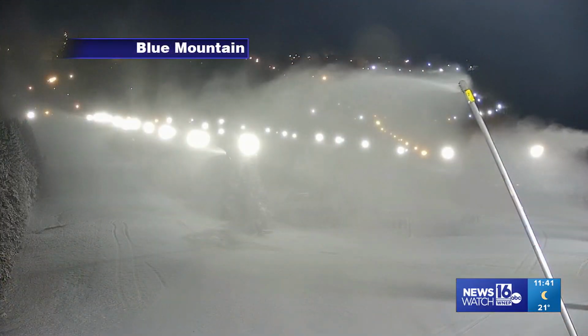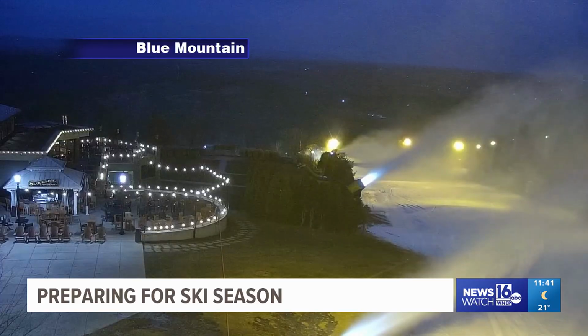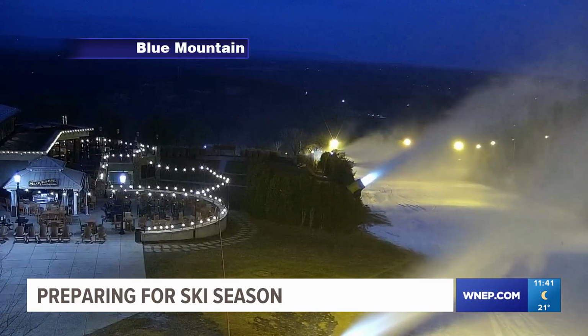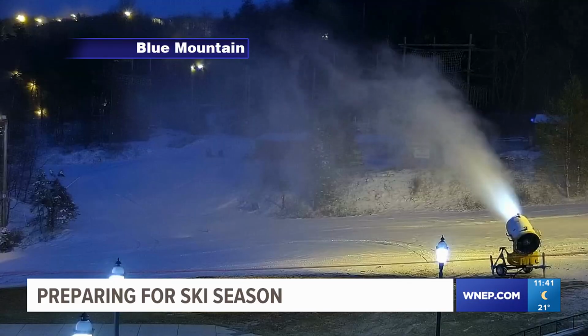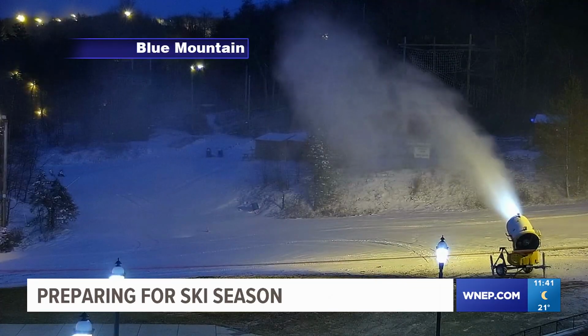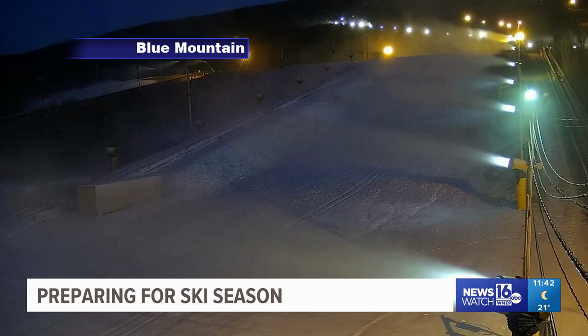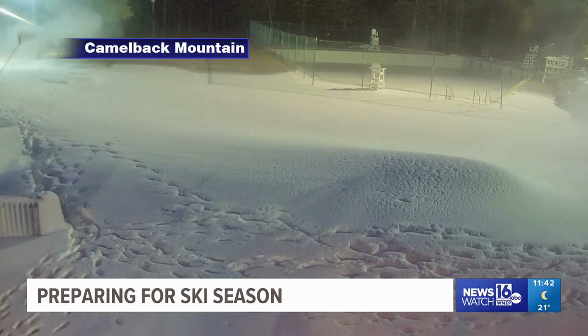But we got our own snow here, not lake effect in nature, but made by humans. There it is in Blue Mountain. We've got the snow being created artificially with these perfect snow-making conditions. Under the freezing mark and low dew points help that snow to occur. And there it is in Blue Mountain. Really great shots from earlier today as they're making the snow there, as well as in Camelback Mountain.